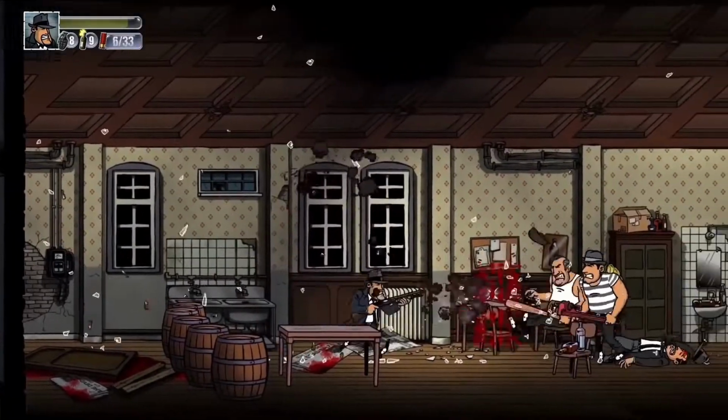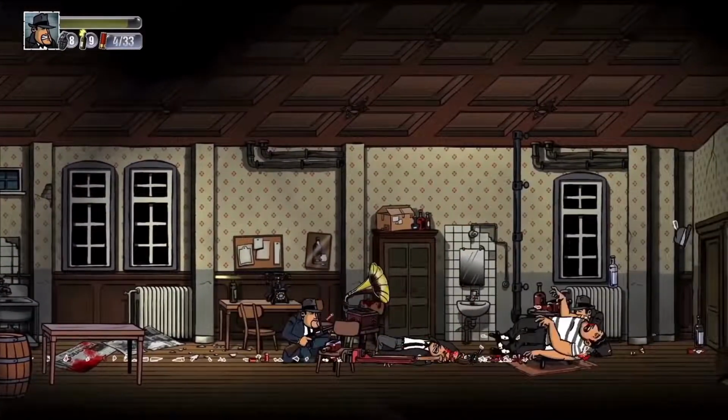These are awesome side-scroller shooting games where you play as a mob boss fighting through hordes of zombies, so it's pretty cool.